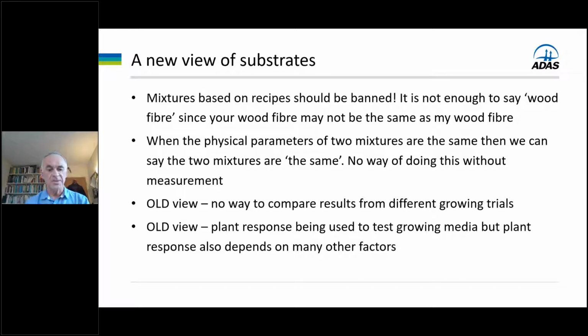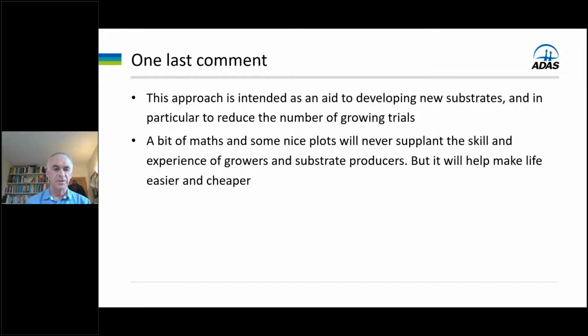And the other aspect is that it seems a bit curious, when you look at it in a different way, that you're using plant response to test the growing media when you could be doing those measurements in the lab. Using plant response to test growing media means there's all sorts of other factors to confound your conclusion. So it's probably best avoided.